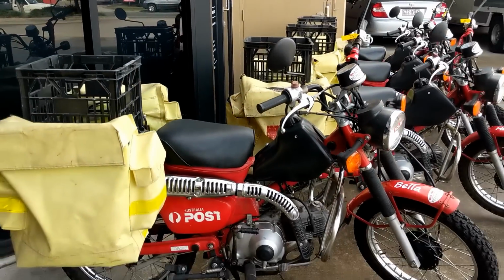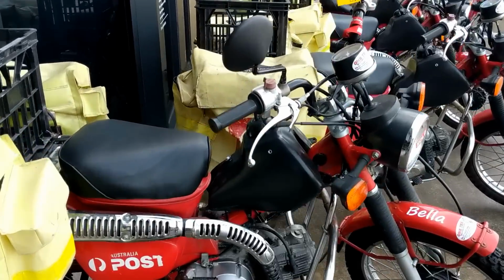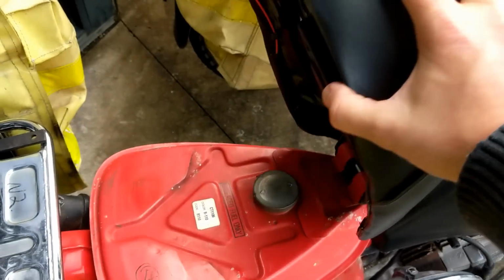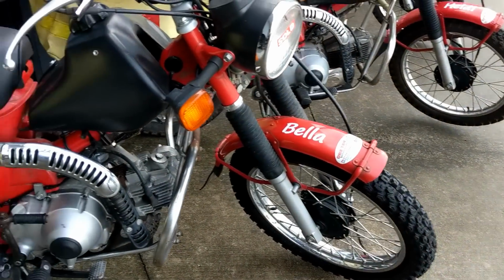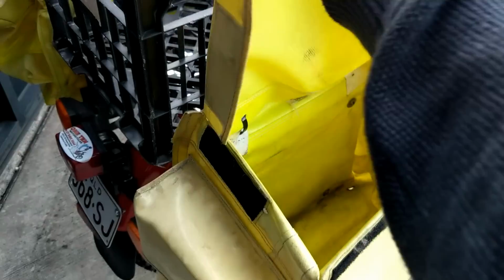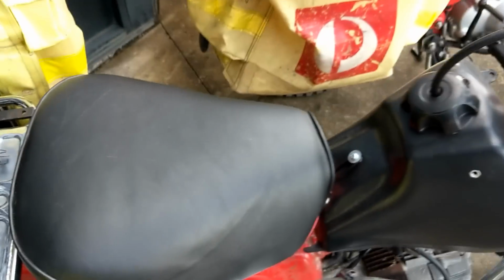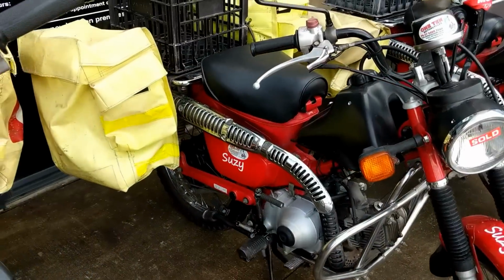So yeah, we've got a stock Postie, 105cc, four-speed semi-auto box. The changes that we've had done: I think it's a five or six litre auxiliary tank put on there, just to give it extra range. Stock seat, a stock tank even is just under there. New tyres on them, just some dirt friendly tyres. The Aussie Post mail bags, just to give us some storage space. Obligatory milk crate. We've got a cool mesh cover to go over the seat as well, just to make it more comfortable.